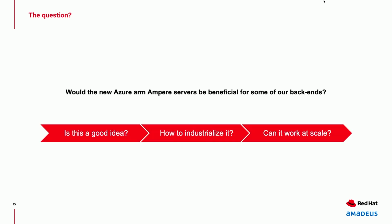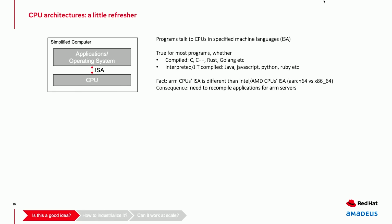So I'm going to tell you a bit about the journey we had, together with those two gentlemen and within our three companies. So three main questions we want to answer. Is this a good idea? How to industrialize it? And can it work at scale? So for the first question, is this a good idea?